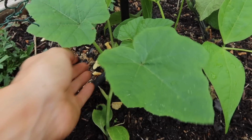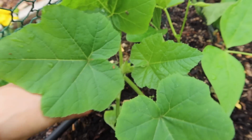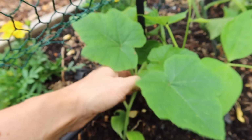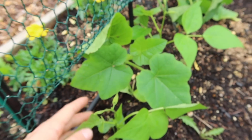So he's doing really well. He just needs to get a bit bigger so that he can reach the actual structure. But he's doing all right. He's sort of growing a bit sideways, but I reckon he'll be okay. I reckon he'll twist round. Yeah, good, right, cool, all doing good.